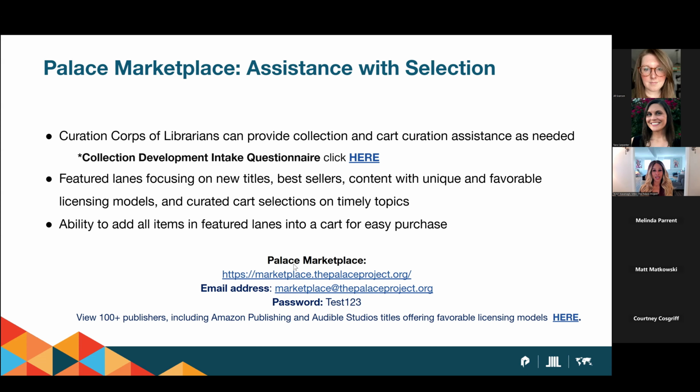For those that have not yet completed the institutional membership agreement, the IMA, I did include the Palace Marketplace test page where you can go in and play around with the marketplace. There's the email address here that you'll include, as well as the password, which is test123. But I've also included a link for where you can see the over 100 publishers that are offering some variety of the favorable licensing models, and also where you'll find all the Amazon Publishing and Audible Studio titles, and that is available just by clicking this link here as well.